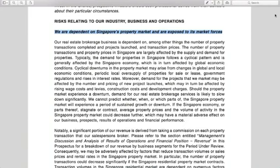For example, recently the government came out with a cooling measure to cool the property market. Do you think that it will affect Protnex's business? Type yes if you think this cooling measure will affect Protnex's business, and type no if you think that it will not affect. So type yes or no in the chat box right now.